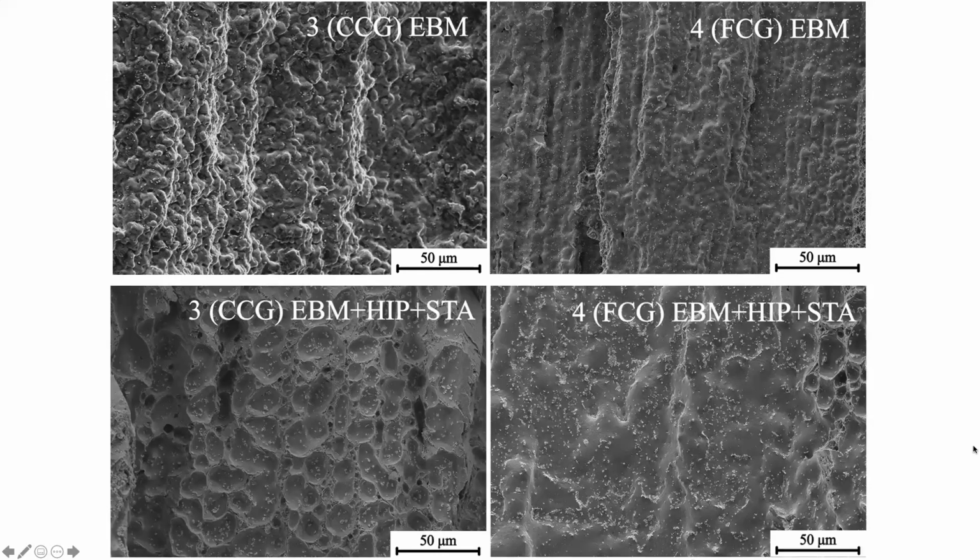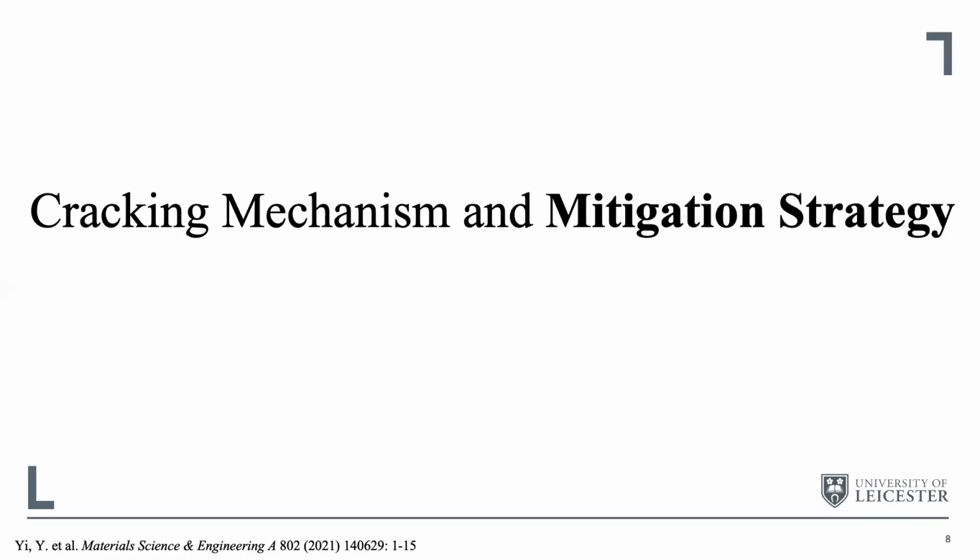Using the same method, let's have a look at the fractography after the materials failed, after being subjected to HIPing and the full solution treatment and aging. Again, we open up the crack. As you can see here, the liquid film still remained in this micrograph. This means HIPing is not an efficient way to create the essential metallurgical bonding between the materials, although it might seem to close the cracks from the micrograph.